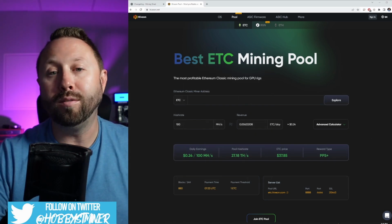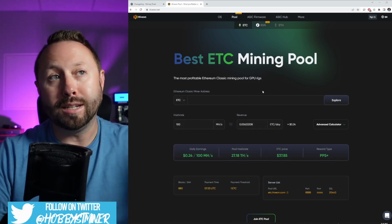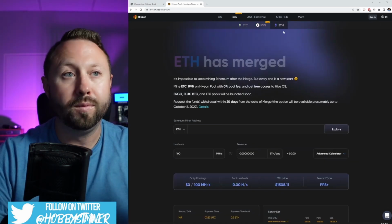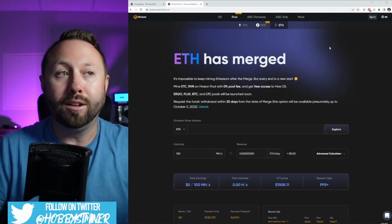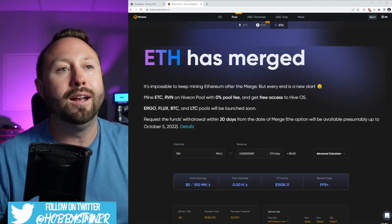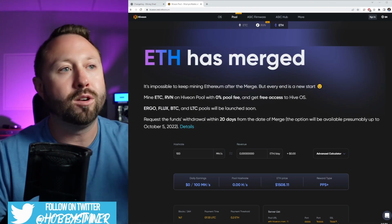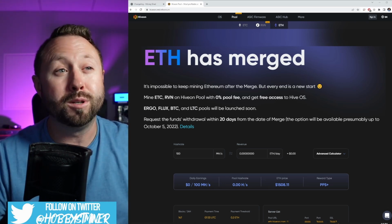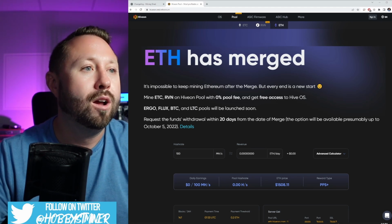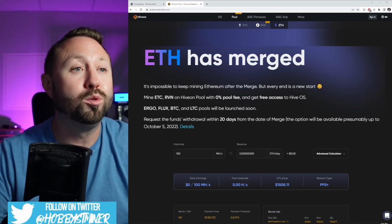Once you're over to hiveon.net, Ethereum Classic is actually the first one that comes up. So at the very top here, click on Ethereum. Once you click on Ethereum, it'll actually tell you it's impossible to keep mining Ethereum after the merge, but every end is a new start. Mine Ethereum Classic, Ravencoin, and the HIVEON Pool with 0% pool fees and get free access to HIVEOS. Woo! Okay. ETH, BTC, and LTC pools will be coming soon.